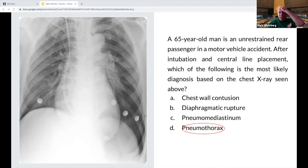Notice too that the patient has sternal wires, so they probably were operated on. So they probably have adhesions holding their lung out to the edge. That's why you're not going to see a good pneumothorax.